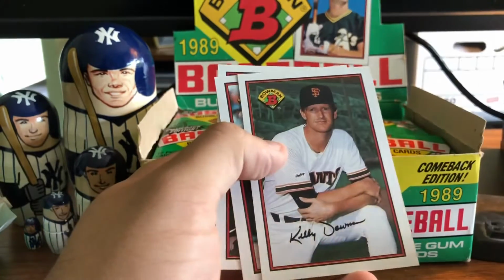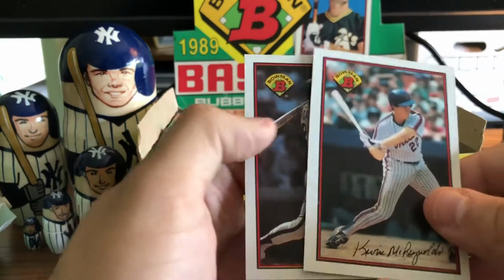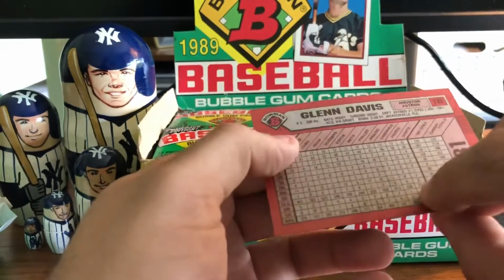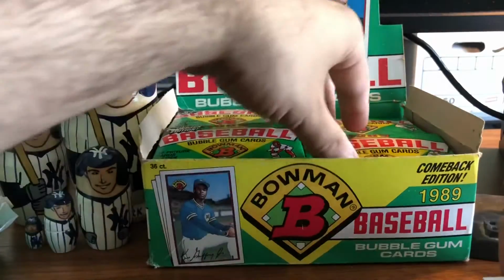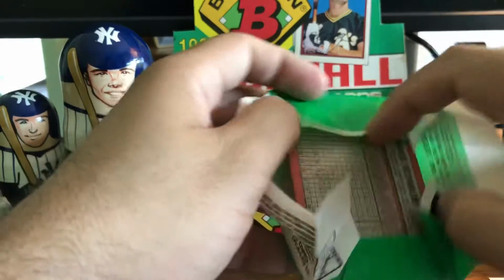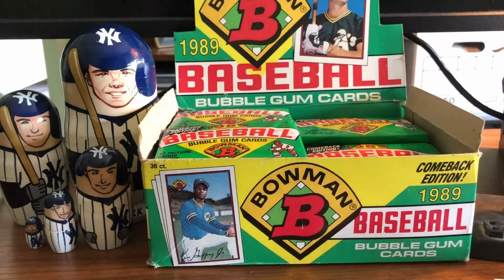Rich Gedman of the Red Sox. Kelly Downs. Kevin McReynolds. There's an in-game shot. And Glenn Davis. Glenn Davis of the Astros, I believe, had a pretty good year there. In '89, I believe he was among the league leaders in home runs. Memory serves there.